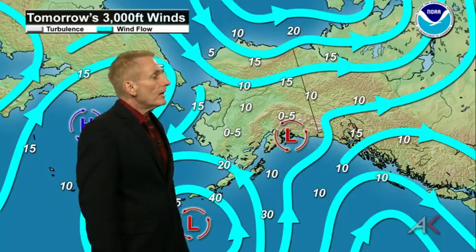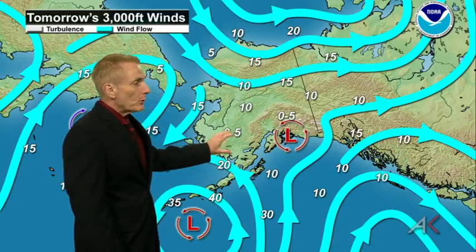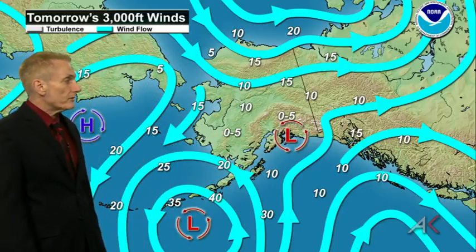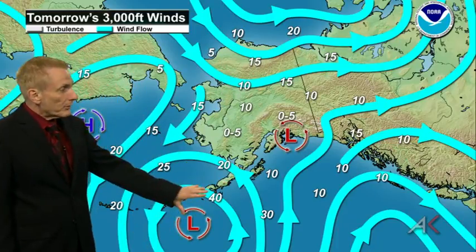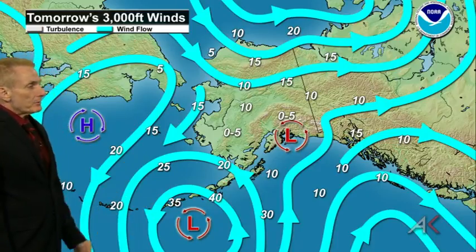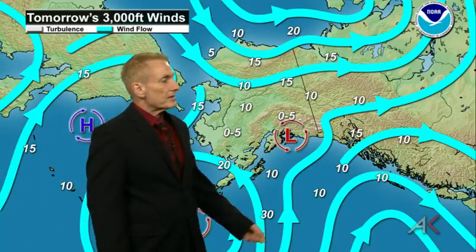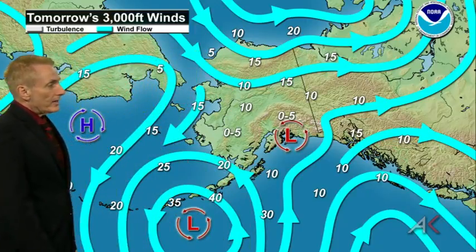At 3,000 feet, it looks like this: that weak circulation still evident right over Prince William Sound, but about ready to dissipate, so light variable winds, probably even no wind of any discernible direction over southern Alaska. Those westerlies up over the northern areas, and then the big winds coming into the Alaska Peninsula, Eastern Aleutians, even around the Pribilofs, picking up to about 25 knots. Light southwesterlies across the Panhandle, and then light winds out west.